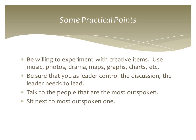Do be willing to experiment with creative items. Today there's all sorts of things you can do and a lot of good resources. For the particular theme, there's maybe a video that you can show, or maybe pertinent photographs, or even a drama. And to have maps or charts that would visually help explain things, it's well worth the effort. What might take a lot of words, you can show very easily through a picture or through a chart.